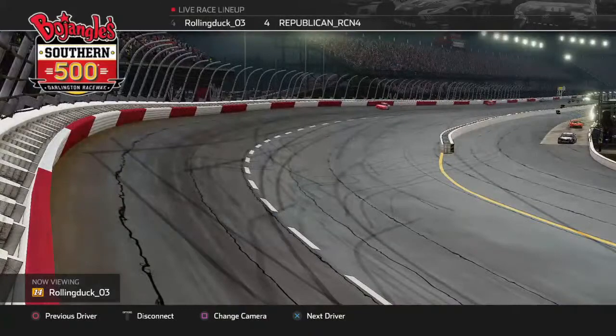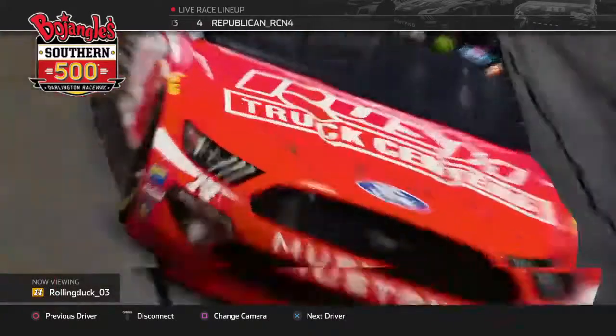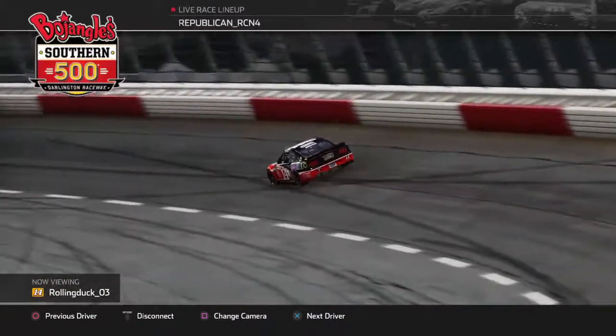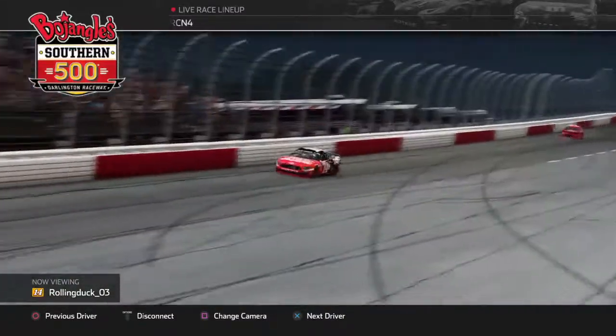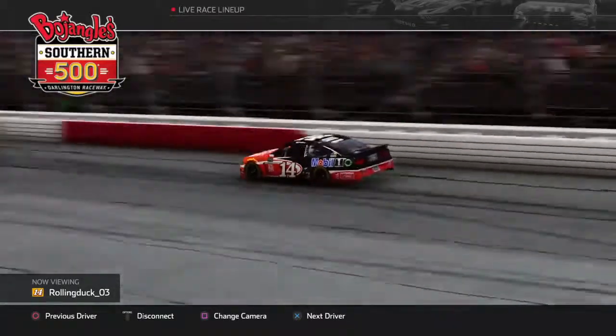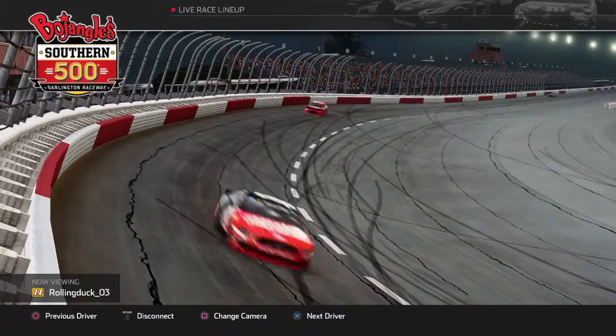Still a very long race to go, as we have about 33 laps to go now. So they can make it on fuel and tires, they just have to stretch it just a tiny bit more. Tiny bit more and they'll be fine.